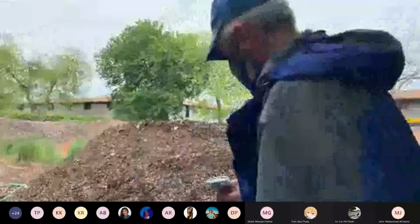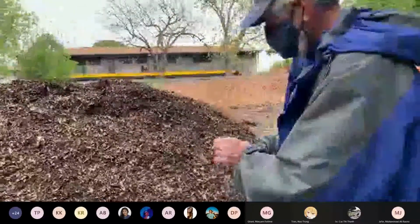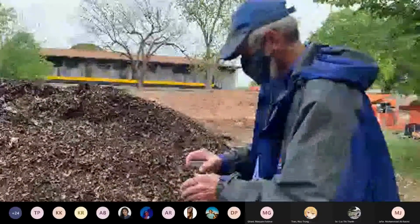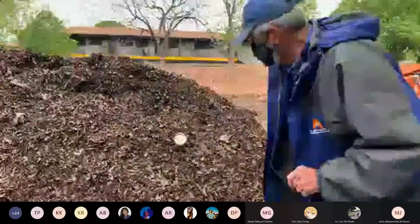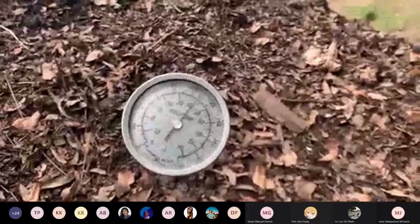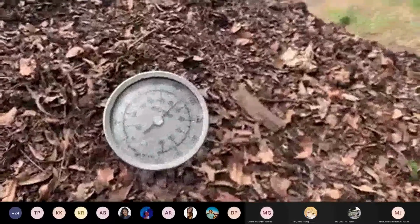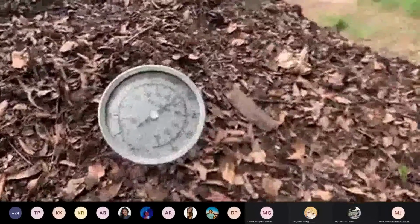Now, we'll have a look at the pile temperature over here. Now, this is an old pile. Turned it once. This thermometer is right now at 56 degrees Fahrenheit. Can you see that? Now, it won't get as hot as it did the first time, because every time you turn it and fiddle with it, there's less and less good stuff remaining. So it gets harder and harder for the microorganisms to make an exciting living, and the whole process slows down.